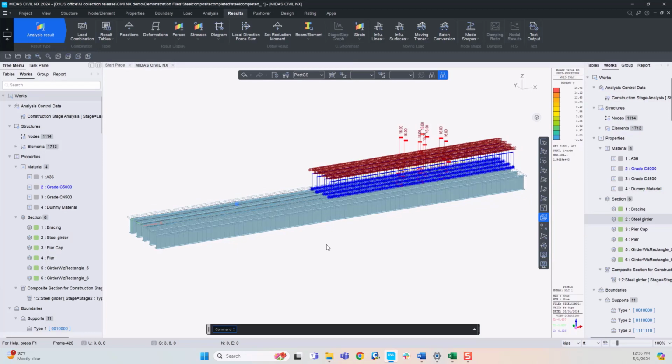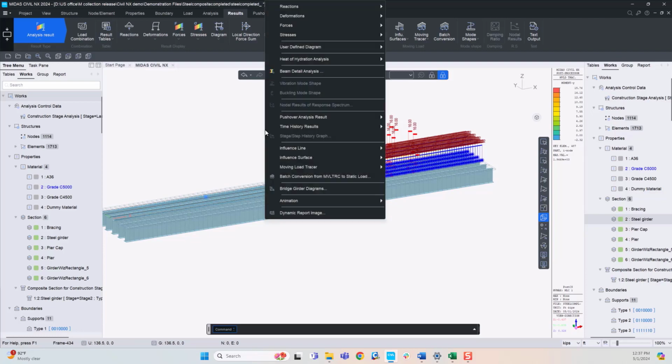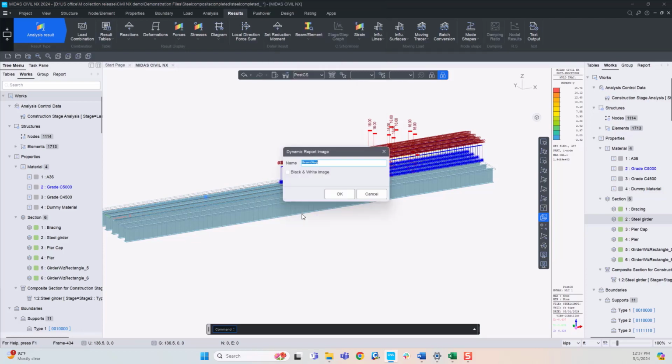Once you have performed the analysis and the results part, in case you want to use any images in the form of a report, you can always right click and use that as the dynamic report image. So basically the program will save it as a report image and you can easily import that to your Excel file or the Word file, which I'll be showing later in the presentation.